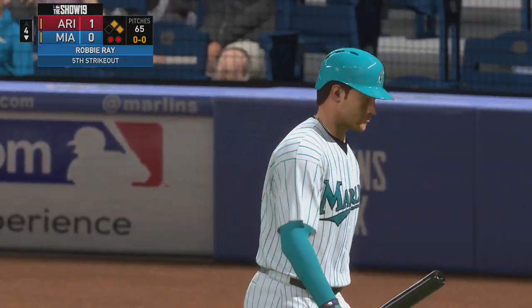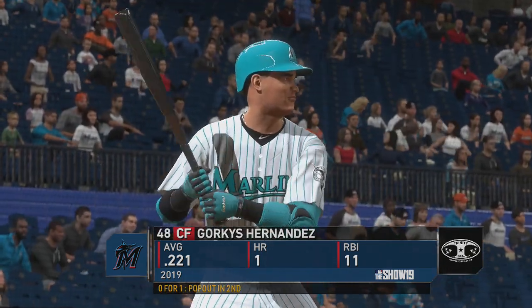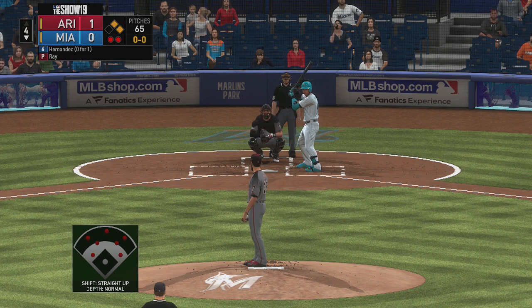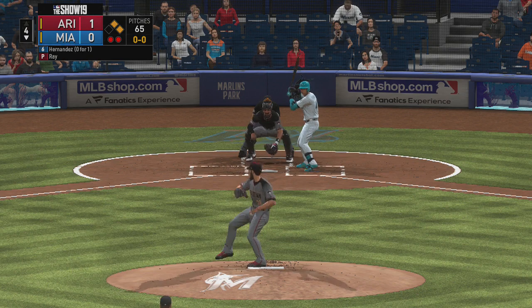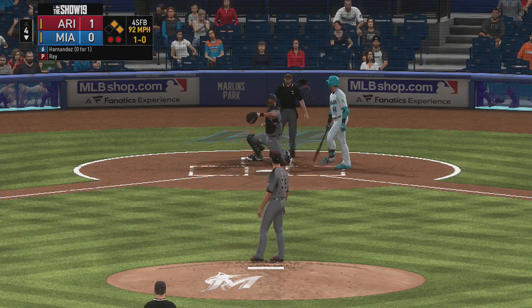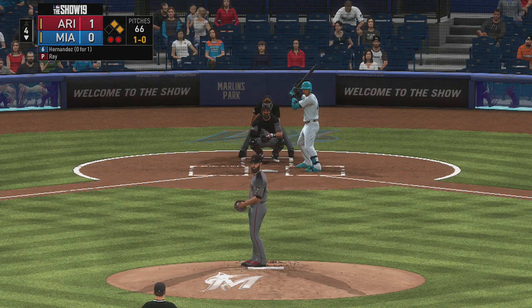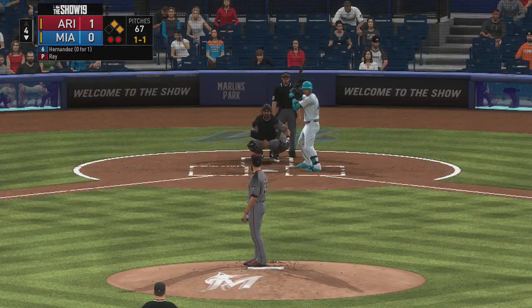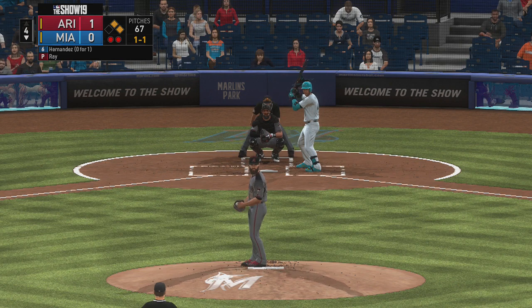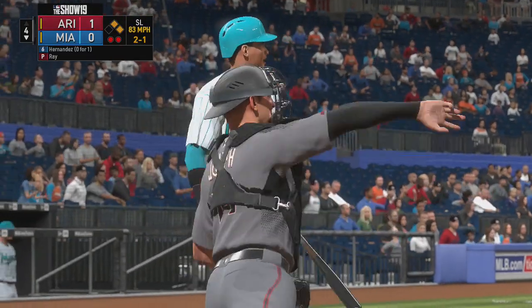Now batting, the center fielder. Stepping up to the plate, Gorkys Hernandez. He's 0 for 1 thus far. First pitch of the at-bat. And that misses for ball 1. Here's the 1-0. Hit hard but foul. The 1-1 pitch. And a slider gets away from him here as it just about got him in the ankle.